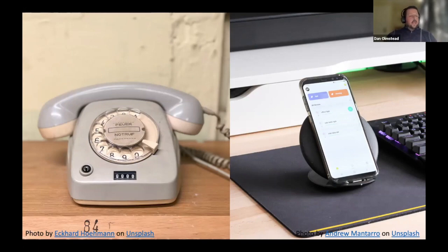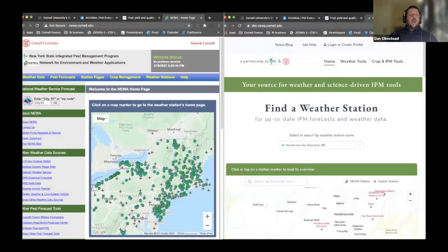When I talk about web technology, I'm talking about certain web programming languages, so how we configure what you're seeing. We're also talking about data sharing protocols. How does your weather station send information from that basically weatherproof computer sitting in your field to the cloud and then to NEWA? There are pieces coming together that make this possible. If you didn't happen to glance at Terry's introductory slide, I have these up as an analog side-by-side.